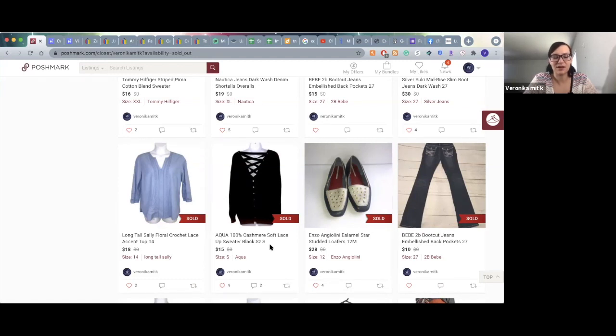It was cashmere, so I would have liked to see more for it, but I also am just happy to move any sweaters out at the beginning of June. So they offered me 15, I accepted, so I get 12. It's pending acceptance. I hope they like it.